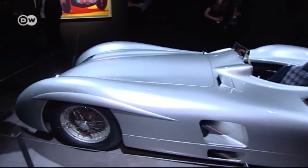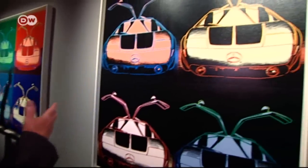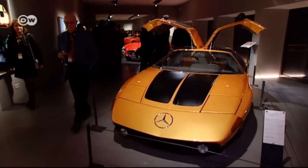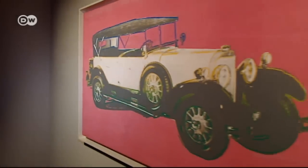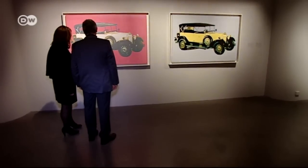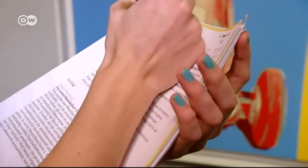Fantasy cars, real-life models, and their depictions by American pop artist Andy Warhol. He was hoping to tell the story of the car in 80 works, but only managed to finish 35 before his death in 1987. The exhibition Andy Warhol Cars revisits his project. It's the first show for Annalena Bruns, the new director of the Mack Museum in Singen in southern Germany.